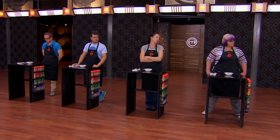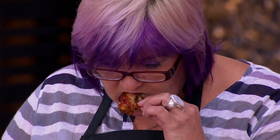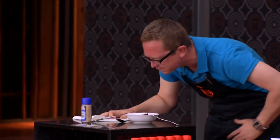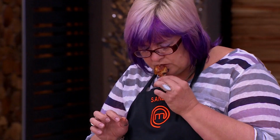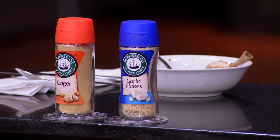The next dish that you're going to taste is chicken wings Chinese style. You need to identify 2 spices in that dish. I immediately taste and see the garlic flakes, and I'm struggling to find the next ingredient. I've been relying throughout the challenge too much on what it looks like instead of concentrating on the smell and the taste. I just started feeling the heat in the back of my throat, and I just knew there's ginger, because ginger always gives you that heat in your mouth.